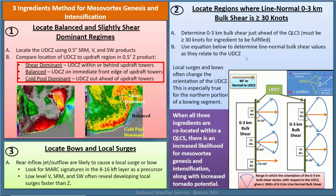And one thing is that this is especially true for the northern portion of the bowing segment. This is where the local surges and bows often change the orientation of the UDCZ. And then finally, you have the third factor: you locate the bows and local surges. The rear inflow jet or outflow is more likely to cause a local surge or bow. And you want to look for the MARC signature.